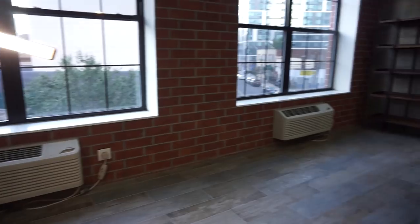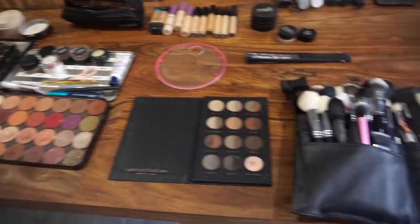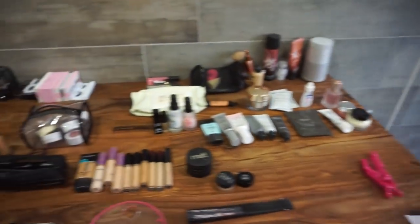Good morning, guys. Look at this beautiful setup that we have here for my beautiful bride, Annie. She's in a robe. I don't want to film her too much. Not yet. I'll film her after. This is the setup we're working with. I got my glam core.